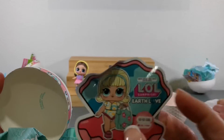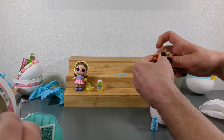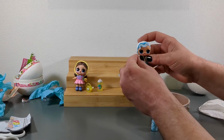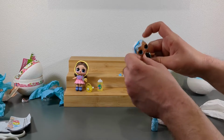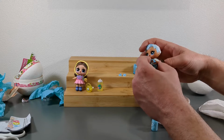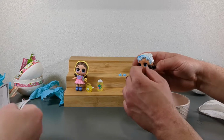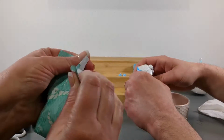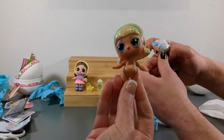Here's her sticker. Oops, sorry, on camera would be great. There's her sticker. Again, let me know in the comments: do all of these ones, what do they do? I don't know. Do they all do the same thing, I guess, since they're the limited edition ones? And this one pees too, so they must all just pee.